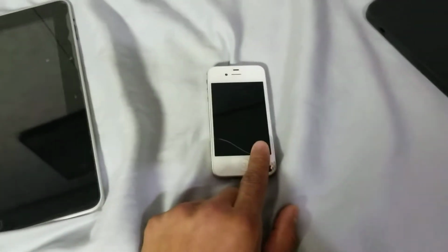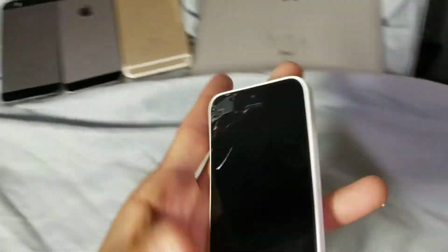And the 4S will be getting a new screen. The 5C will be getting a new screen and being sold. And I'll just continue to rotate cell phones and get more in, sell some. It'll just be a rotation. But anyways, this is all the iPhones I have so far.